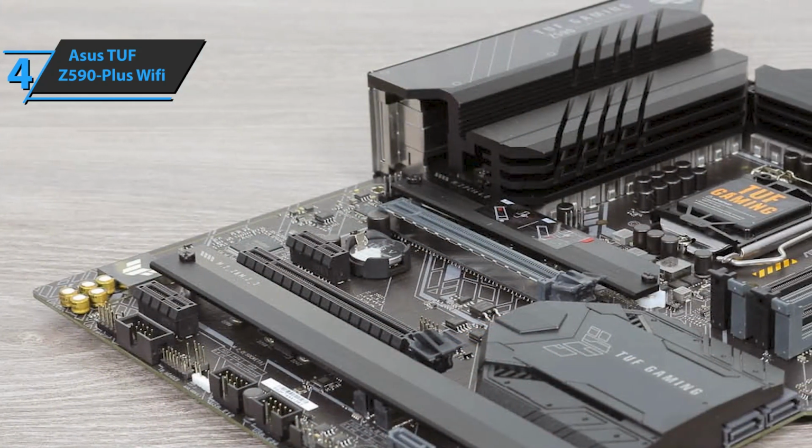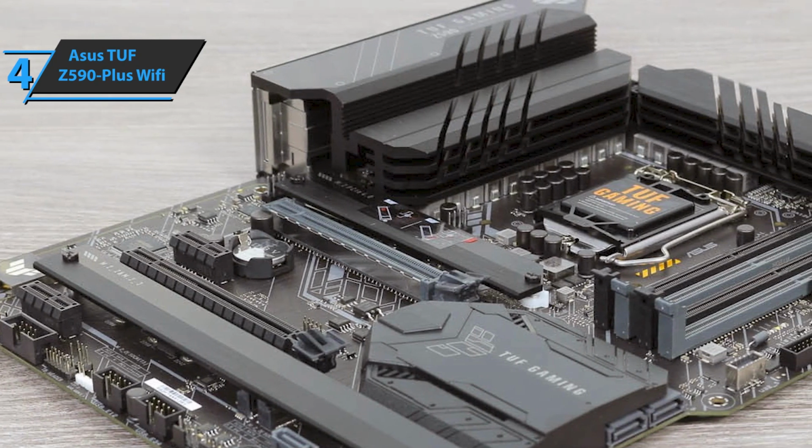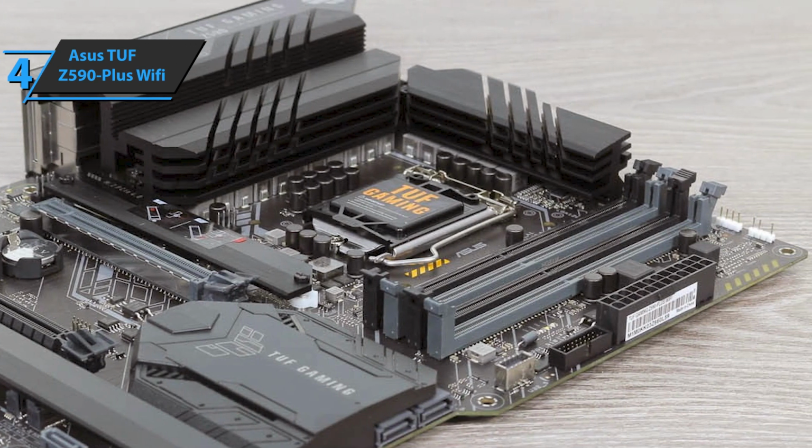Focusing on performance, the Asus TUF Gaming Z590 Plus has competed in numerous power tests, with respectable figures in long standby, idling, and full load. In the post-time test of the system, Asus performed great.